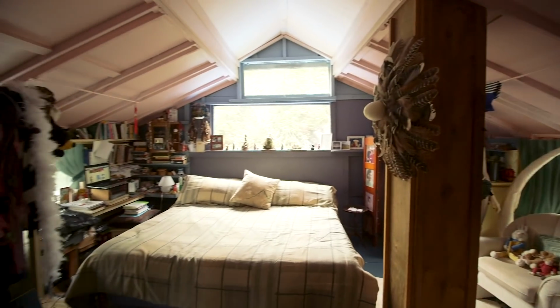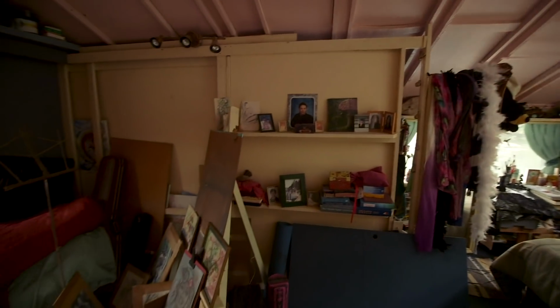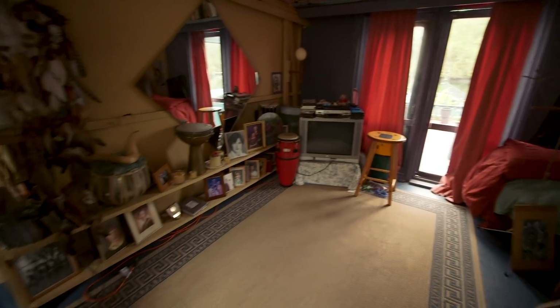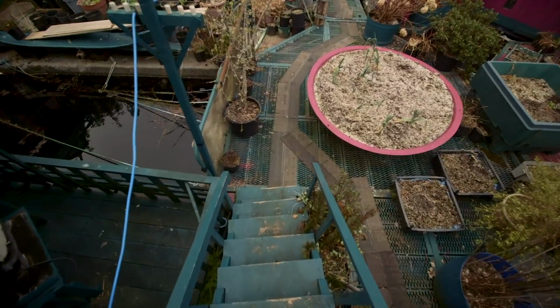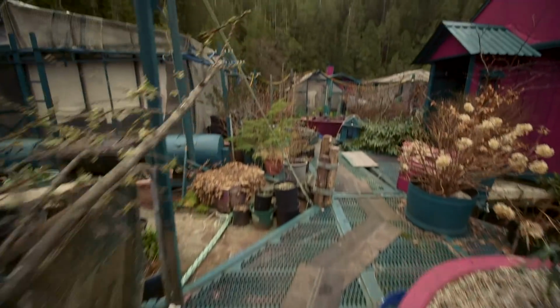A nice large space where I can dance in the winter time, do yoga and meditation, Tai Chi all year round, do my painting, do my writing. So it's a lovely, bright space. So we'll head back out. We're going to walk down through the whole garden now.